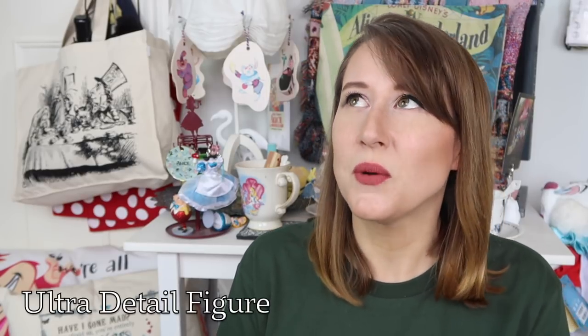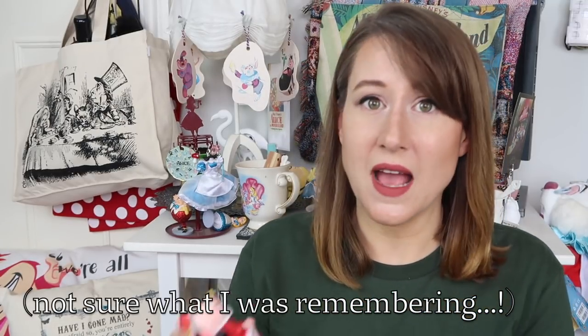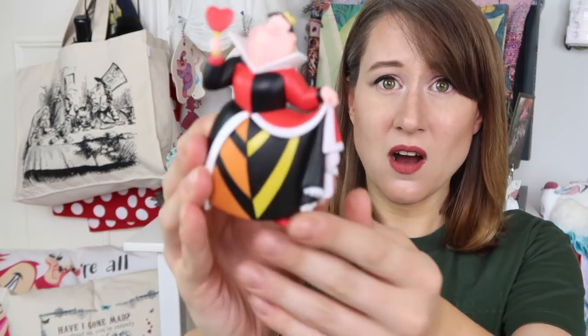Japan is really, really fantastic for figures. Whilst I was there, they had a line of Alice in Wonderland figures by a company called Tomy? Not Tomy? I can't remember. I'll put the name of it down below. But they had a line of reasonably priced Alice in Wonderland figures and a whole set. So I bought them for the Alice room. This is the Queen of Hearts.